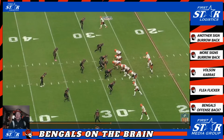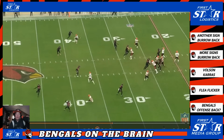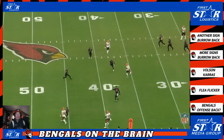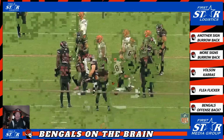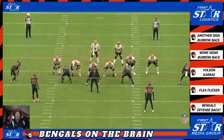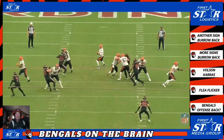Next play here to show us that Joe Burrow might just be back. Very similar to some of those red zone plays where everyone's covered, and there's a little bit of pressure coming from the tackle positions. And Joe Burrow this time takes off. He's got room to run, and man, that might be the highest top speed he's hit since he hurt his calf. So that's good to see. Being able to run, being able to create with your legs is so big in the NFL.